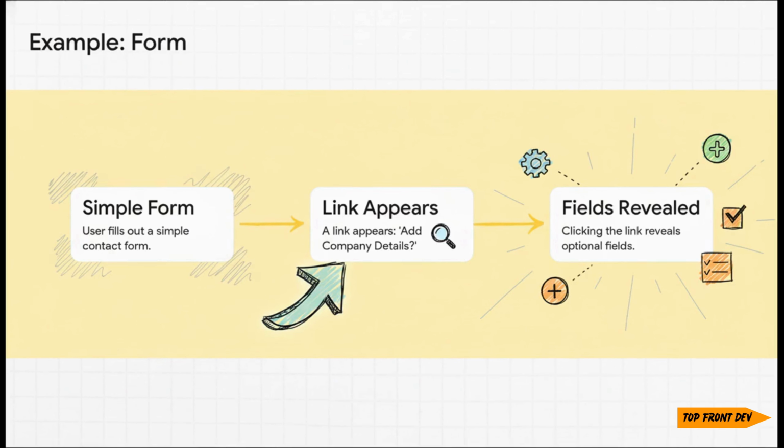Here's a classic example I bet we've all seen. The initial form is dead simple, maybe just name and email. There's zero friction. But for the power users who want to add more info, that little link is a quiet invitation. They click it and boom, the UI expands to meet their needs. The interface adapts to them, not the other way around.